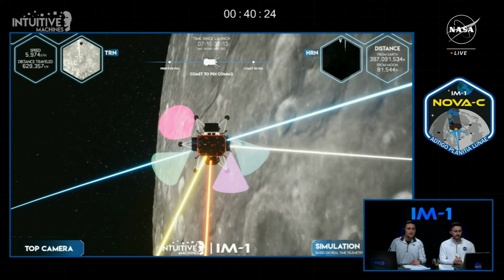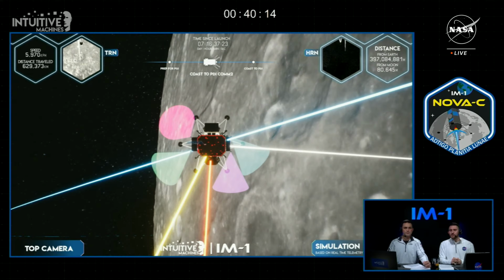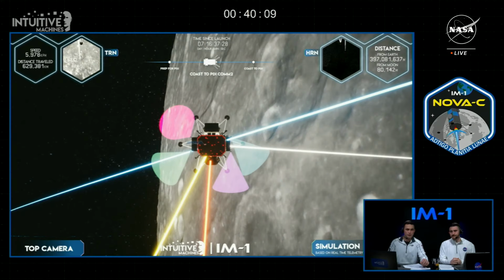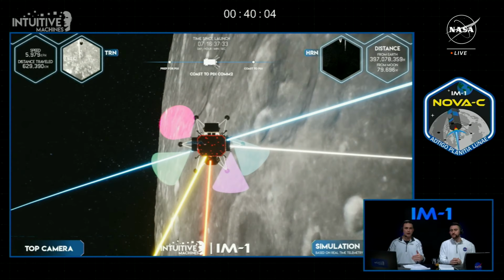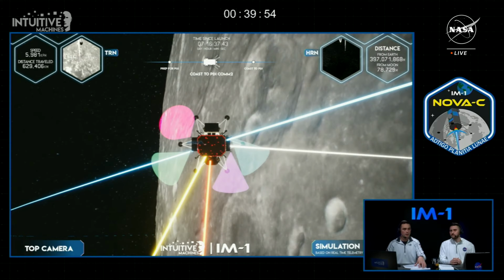Now we're coming up on the NDL activation. We have more information about how Intuitive Machines flight controllers intend to land on the moon using this NDL, NASA's Navigation Doppler LiDAR. And Gary, since choosing to orbit the moon one more time, flight controllers have been working to resolve a challenge with the lander's laser rangefinders assigned to the terrain relative navigation and hazard relative navigation cameras. Those provide landing solutions to Odysseus.